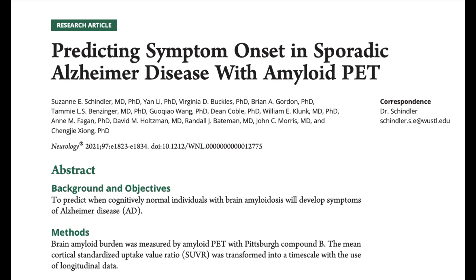It is. And remember, early detection is key here. The sooner you know you're at risk, the sooner you can start taking steps to protect your brain. Okay, so let's talk about those steps.